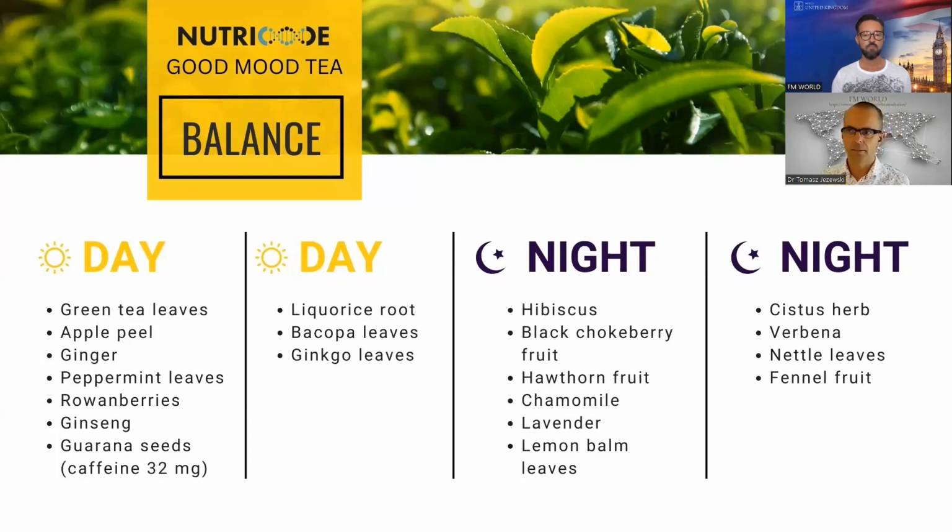And the second, digestive axis, because you ate all day, so this is the digestive part. So fennel fruit coming from the end, nettle leaf, verbena, cistus, lemon balm, lavender flower, chokeberry. These are very important digestive-helping compounds, and the hibiscus, which is first, helps your liver to detoxify. So with the hibiscus, you have liver protection. But hibiscus is also very important for me as a cardiologist, and it is also very nice to have it in this evening blend, because hibiscus lowers blood pressure.